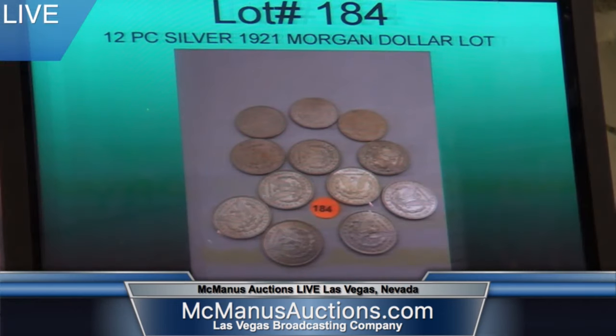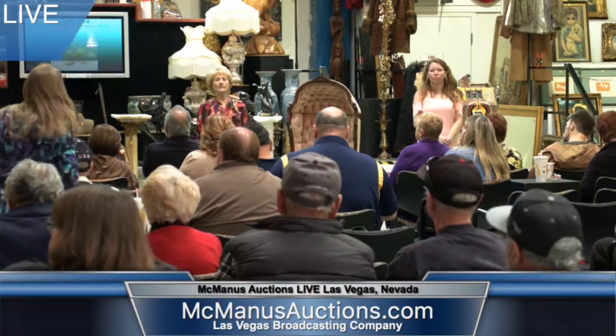Next lot we got, there it is, a whole gang of silver from the old Wild West. 12 pieces there, all lined up. Start me off on them. What do you want to pay? You got 180, now 190, now 200, 200 and a quarter, 210, we're walking slow. 210 bid 220, now 230, 230 where? 220 sold. $220 your way, 2916.